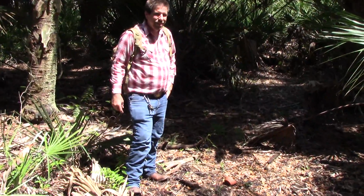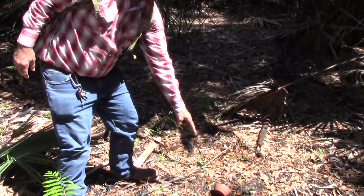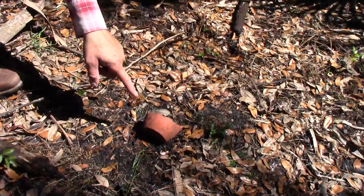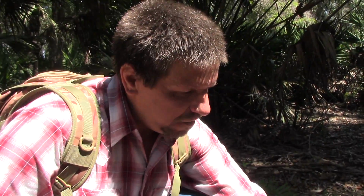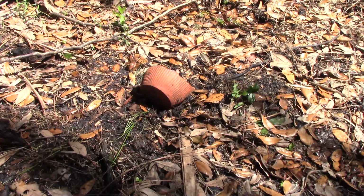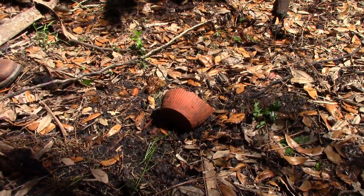Check this out. We were walking around the swamps here and noticed the bottom part of a Herty cup. This dates back to the turpentine industry. These cups were used as collection cups to collect the sap from the longleaf pine. Charles Herty invented the Herty cup back in 1902. And people don't know this, but turpentine was Florida's largest industry back in the late 1800s, early 1900s.